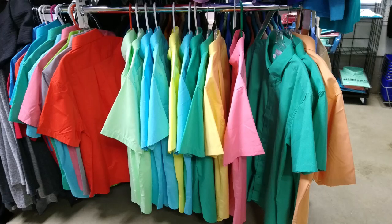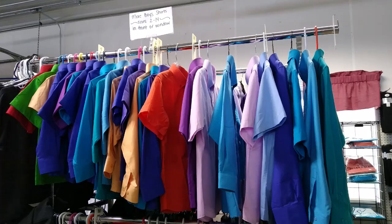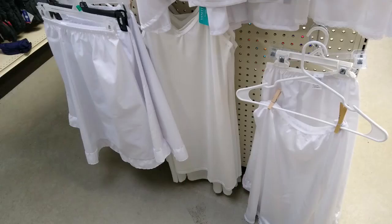Also in the men's and boys, they had dress shirts. They were collared, buttoned down, various colors. Here you can see these are the short sleeve coats. And up top, they have some short sleeve and some long sleeve both. Yes, sometimes Amish do wear colorful shirts. I've seen it myself. Here you can see the women's under slips.